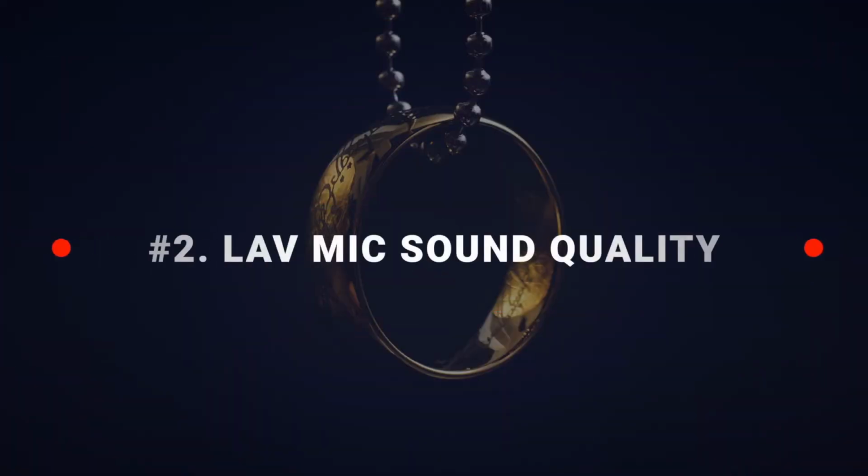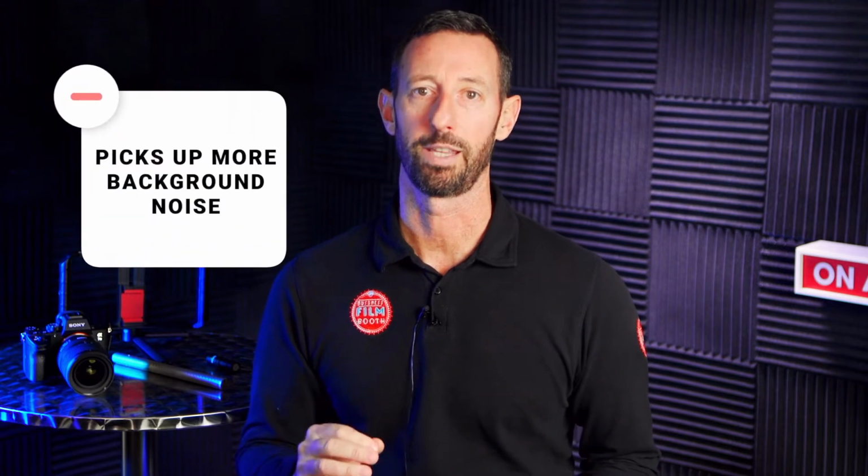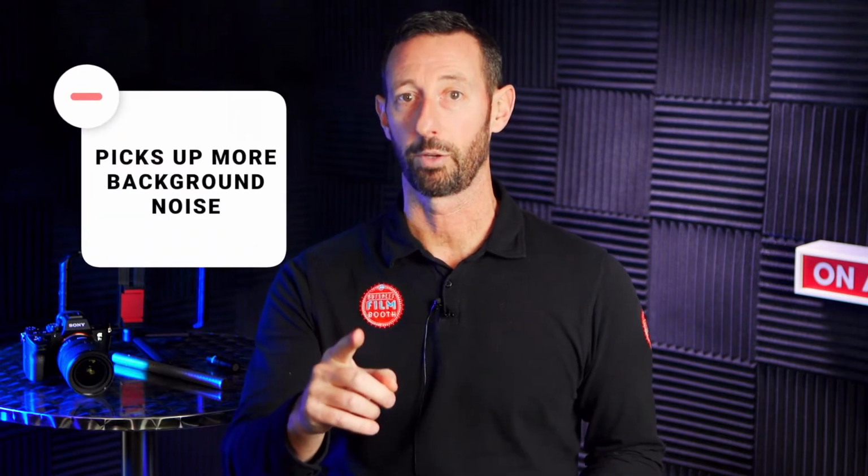Okay, let's move on to lav mics. I'm currently on the professional Sennheiser 100 G3. I always think the sound is good on these until I hear it next to a pro shotgun mic. Although you get more specialized directional lav mics, most consumer and pro lav mics are omnidirectional. I don't want to get into the boring differences, but the lav mic will pick up more background noise than a shotgun. Let's test that with a bit more running on the spot from Ed.